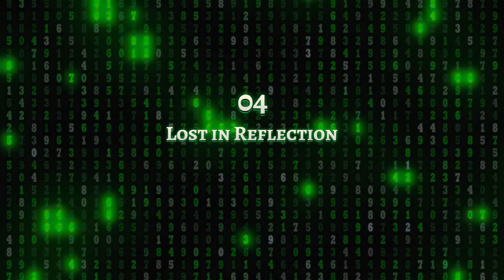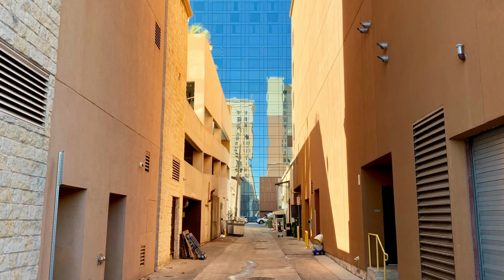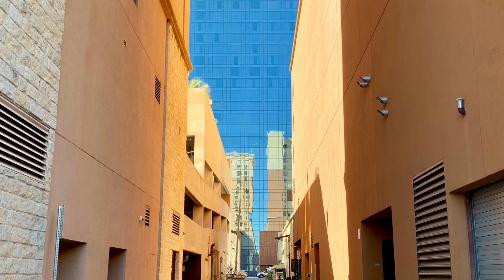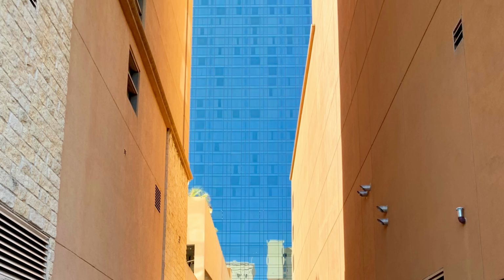4. Lost in reflection. What do you see when you look at this picture? It's a photo taken between buildings of what appears to be a skyscraper that reflects a blue sky, right? Well, nothing weird about it. Okay, there's no proof that there's even a skyscraper there. You could be looking far into the distance and you could in fact be seeing a clear glitch that shows you the end of the map. It's a scene so flawless, so unreal, that it actually makes you question the fabric of reality.